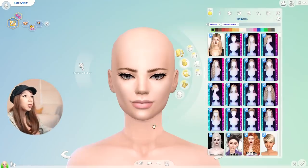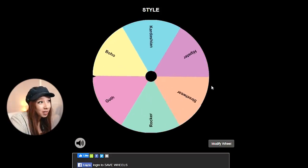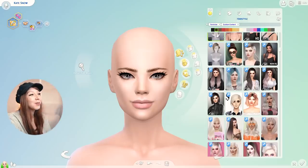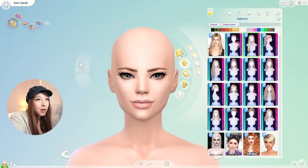And then, I guess we should probably do the style wheel too. Okay, here we go. Style. Please be something good. Goth? Oh, cool. That's awesome. Okay, okay. I could definitely see her being goth. All right, let's see what we got here.